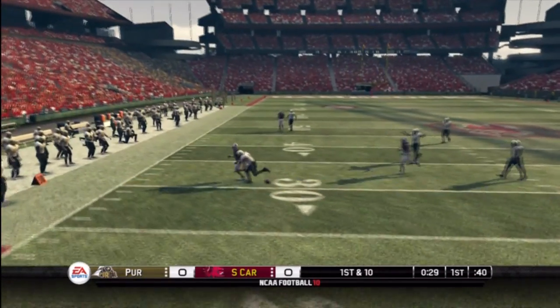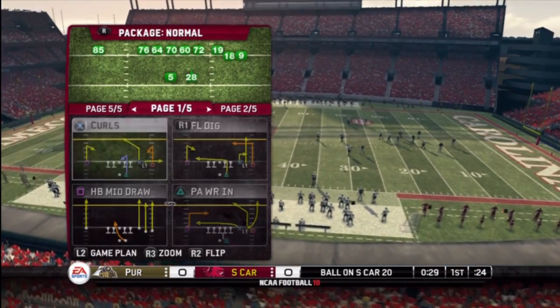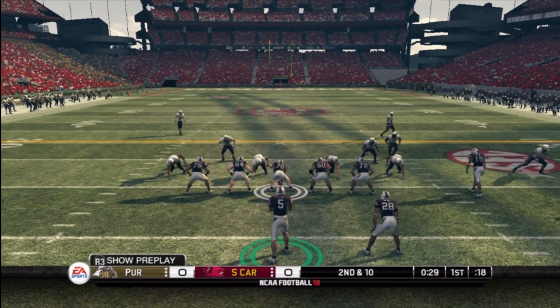He's looking to pass. Throws, and it's knocked away. Heck of an effort by the defensive back to knock that pass down. That's what the defensive back coach likes to see. His kids reacting when the ball is in the air and then making the play.